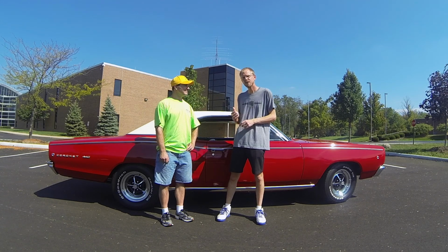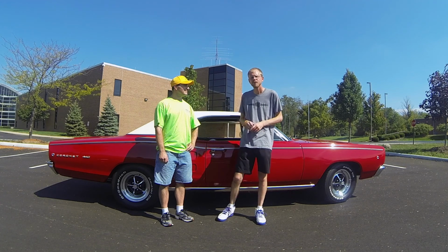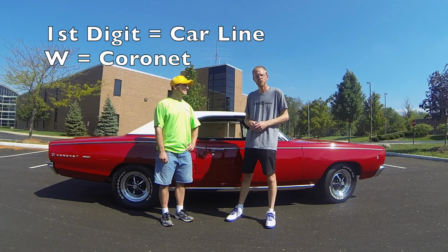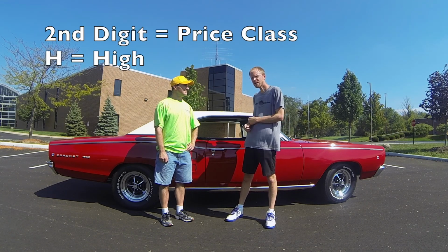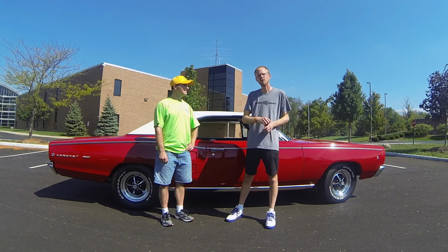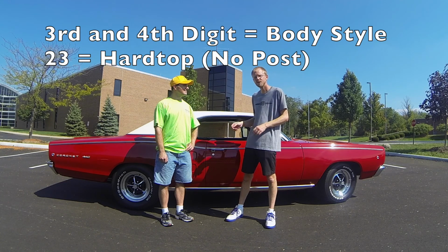The first 5 places of the VIN of this car read WH23F. The first letter tells you what kind of car it was. W stood for Coronet. The second letter tells you what price class. This one has an H, which means highest price class, because the Coronet was towards the top of the Dodge product line.